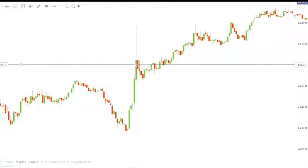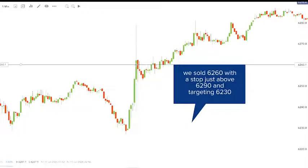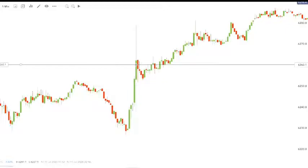So we're in here, we had our risk based on 30 points. So we had our stop at 62, based on 62.90. But once we got into the trade, we decided to have it above 62.80, but then I actually changed it back to 62.90 because I thought the market might just clip this area here. Anyway, it spiked up and then it moved back down.